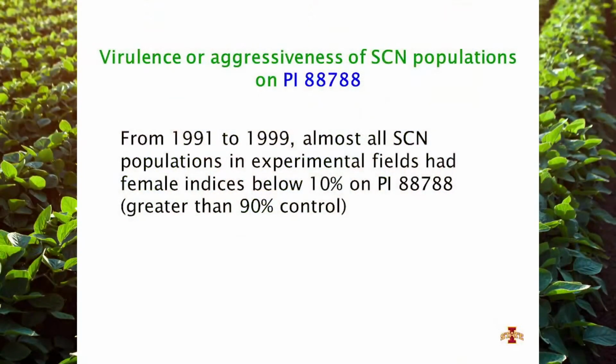And the reason I'm explaining this kind of nerdy calculation that we do is we can look back over our 30 years of experiments and see how the nematode has changed in farmers' fields throughout the state of Iowa. So we did exactly that. So I looked recently at all of our data for 30 years and looked at what that female index was for just Peking and 88788, because those are our 2 main choices. And in the 1990s, PI 88788 worked very well. Those female index or percent reproduction on varieties that had PI 88788 and on pure 88788 were less than 10.